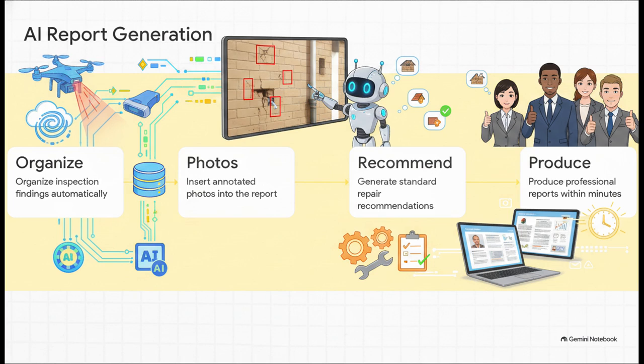The software automatically organizes all the findings, inserts the specific photos with AI annotations highlighting the exact problems, generates standard repair recommendations, and churns out a sleek, professional report in minutes. It completely cuts out the bottleneck of administrative work. That means a business can handle significantly more clients without burning out.